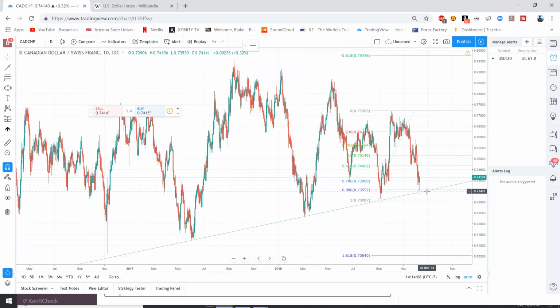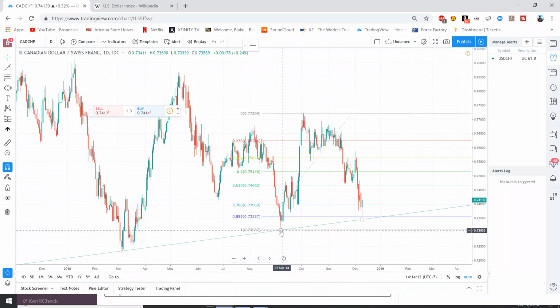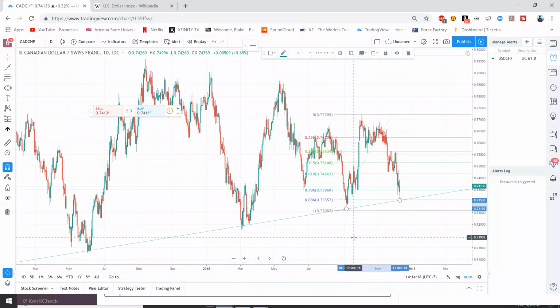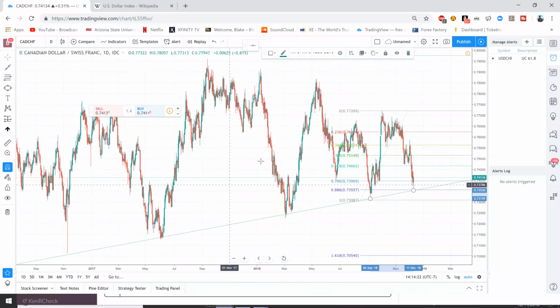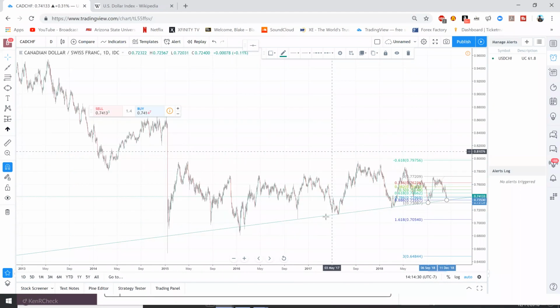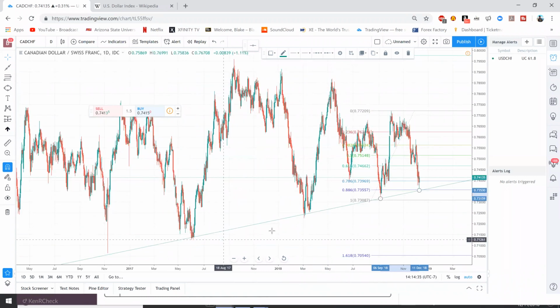Well, now this doesn't even match up. What happened? So if you're not familiar with Canadian pairs, you want to use long-term trend lines. Long-term trend lines with Canadian pairs are really powerful, more powerful than other pairs. And because of that, I like the way this looks a lot. There's lots of close hits.